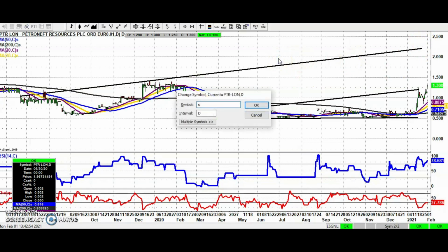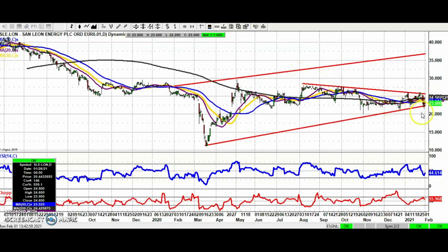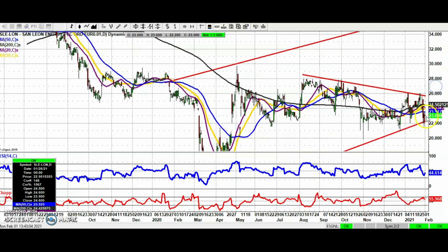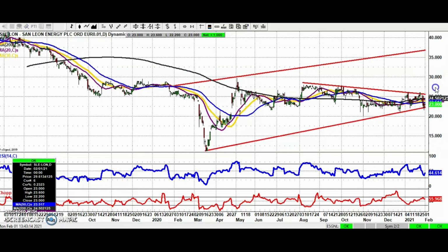Finishing off with a stock which doesn't get much airplay, but has at least been loyal to the support line from March last year. Sanleon Energy, support there at 22 pence, and then last month around the 21 pence level. Somewhat a play on the Barry Rowe situation as well, but looking for a break of that August resistance line at 25 pence. If we can break that, it's up to 35 or even 40 pence, which has been the call here for the best part of a year. So let's see if we finally get off the ground, or off the recent base, for Sanleon.